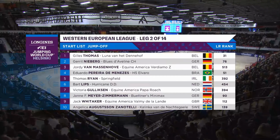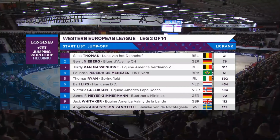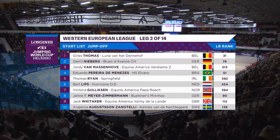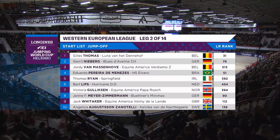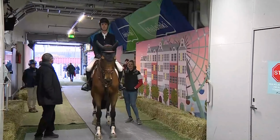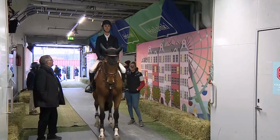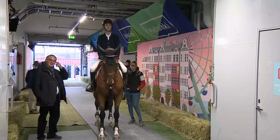Gilles Thomas, first of 2 riders for Belgium, then Gerrit Nyberg, first of 2 for Germany. Jordi van Massenhoven, Eduardo Pereira de Menezes, Thomas Ride for Ireland, Bart Litz, Victoria Gullikson, Jan Meyer Zimmerman, Jack Whittaker, and Angelica Augustin-Zanatelli. That is the 10, the battle for the second leg of the 14 legs of the Western European League of the Longines Jumping World Cup, and the moment has come to get underway.